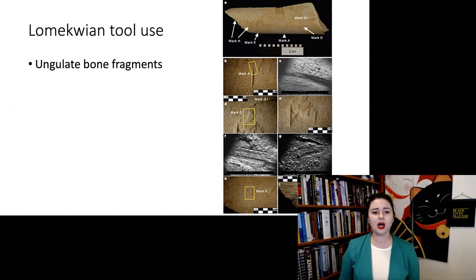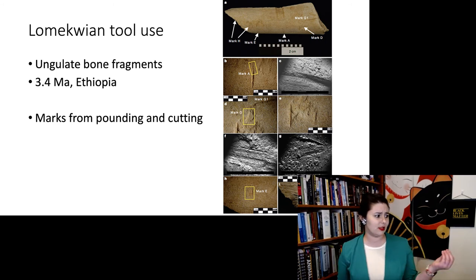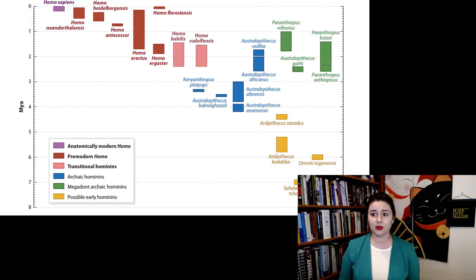We do have a couple of ungulate bone fragments 3.4 million years ago in Ethiopia. So this is a different site, but we are finding marks from pounding and cutting on these ungulate bones. So probably a hominin was using stone tools to make them, because no other species other than hominins were actually using stone tools. It is weird that we're using information from a couple different sites to pull this all together, but that's what we think is happening. But now we have a new problem.